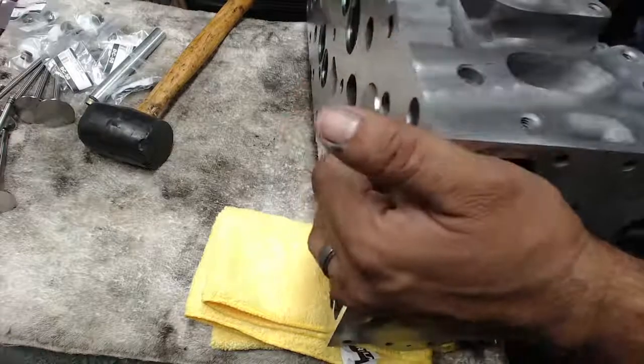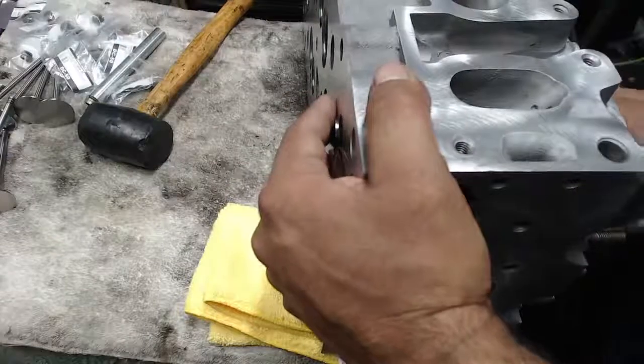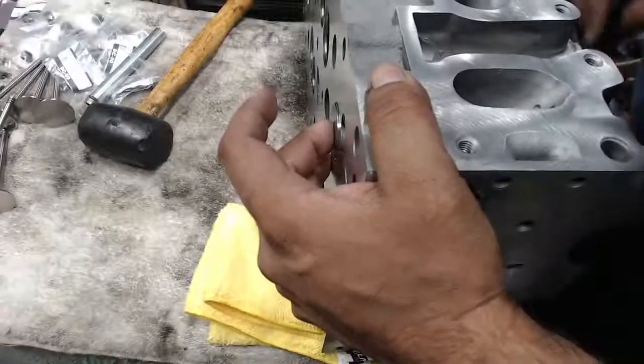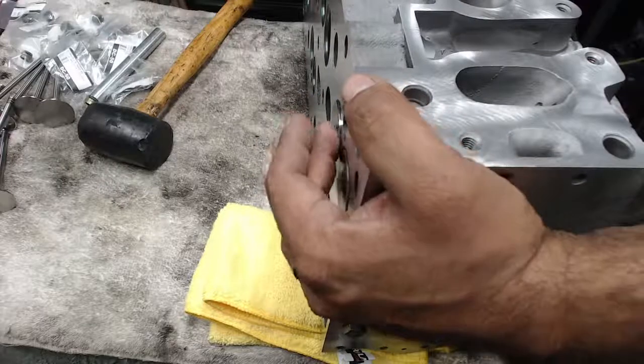Yeah, and he gets to watch it run, and again, we get the whole process of learning. That's the beauty of this channel. We all get to do it together.